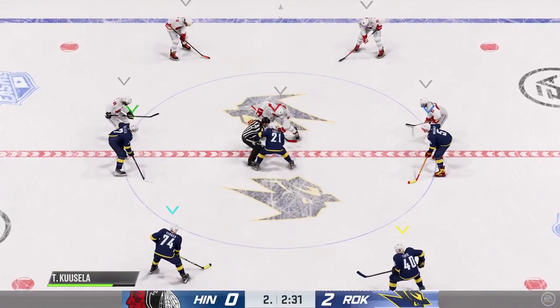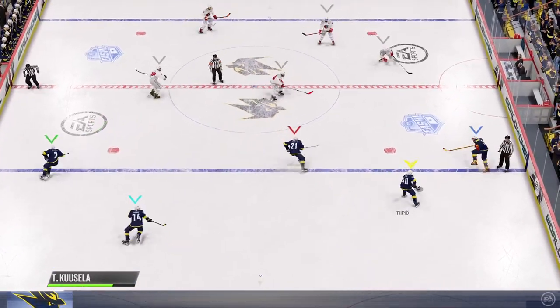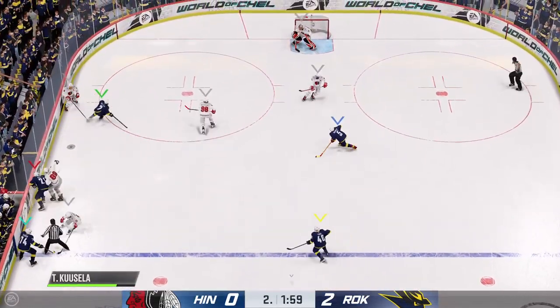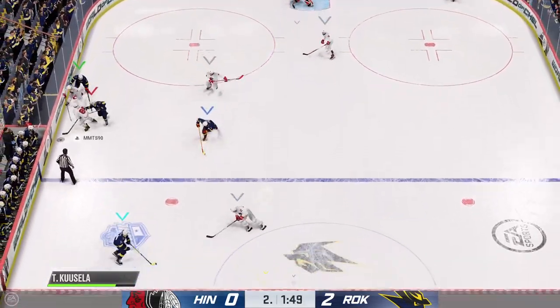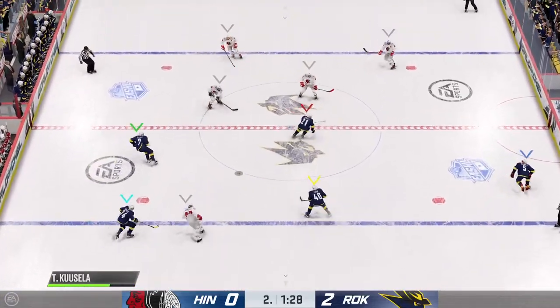They're happy about hanging a donut on the other team, but the fact is, this second goal gives them lots of breathing room. Moves the puck. The Aces gain possession along the wall. Can't make the connection on the pass.